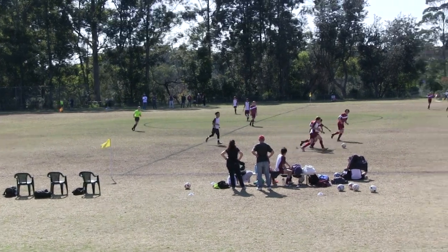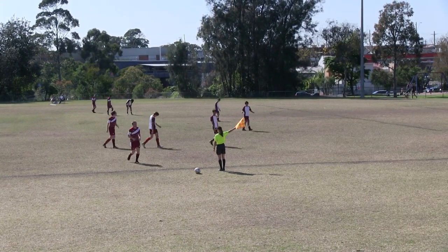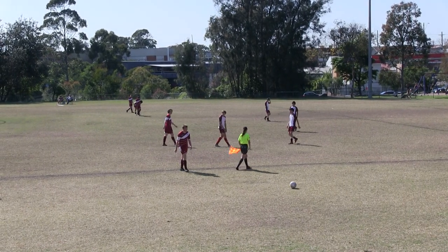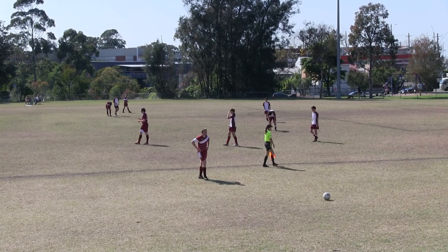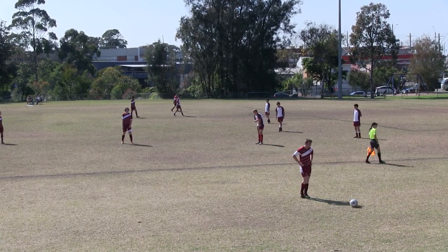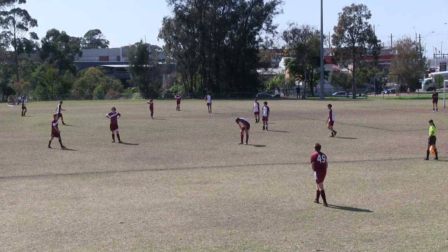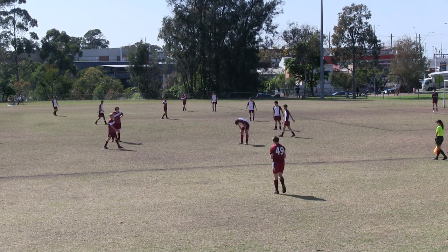No. That was really good. Berowra are doing really well because they're completely in the game and they're playing two players less.